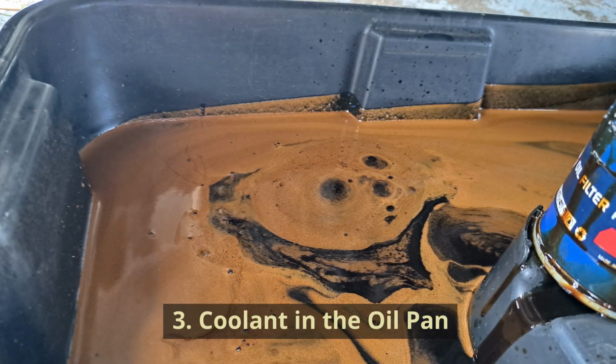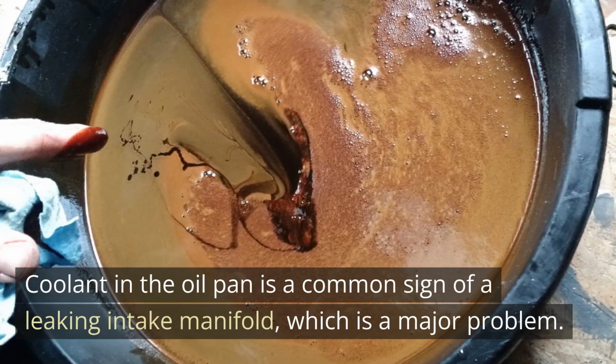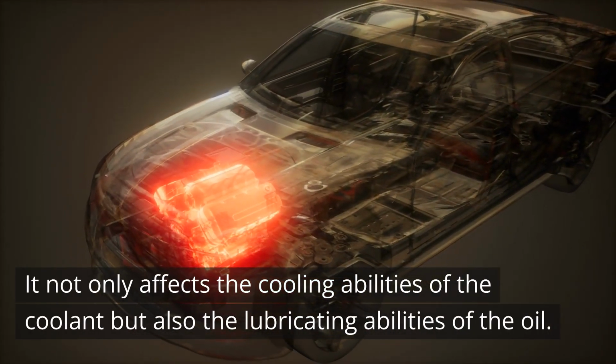3. Coolant in the oil pan. Coolant in the oil pan is a common sign of a leaking intake manifold, which is a major problem. It not only affects the cooling abilities of the coolant but also the lubricating abilities of the oil.